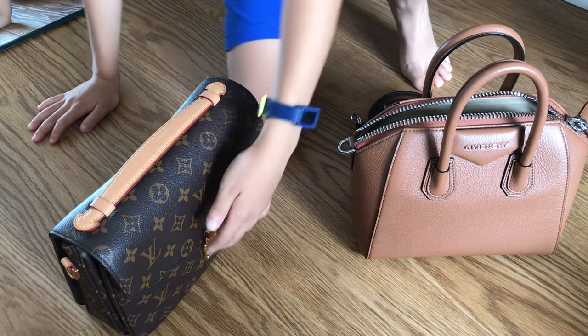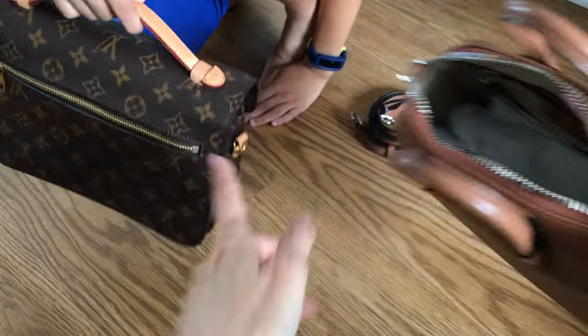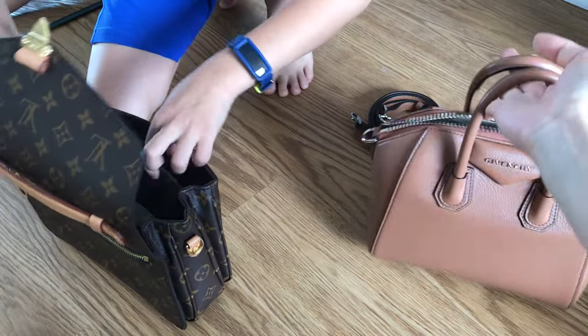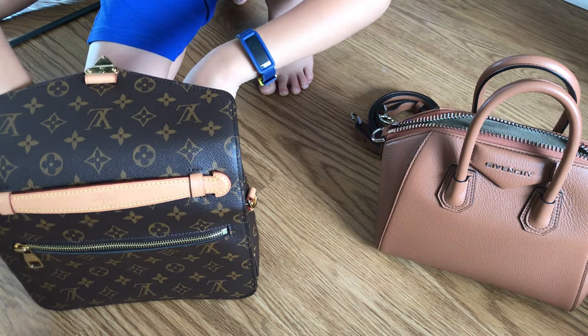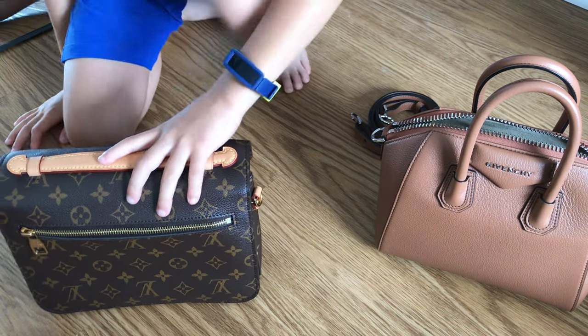Yeah, there are some compartments. So there's the main compartment, and then there's the back zipper on the Pochette Matisse. Here's two pockets here. There's three sections here. Yes, 3 sections. A lot of us love that it's so well organized. Which one is the winner?